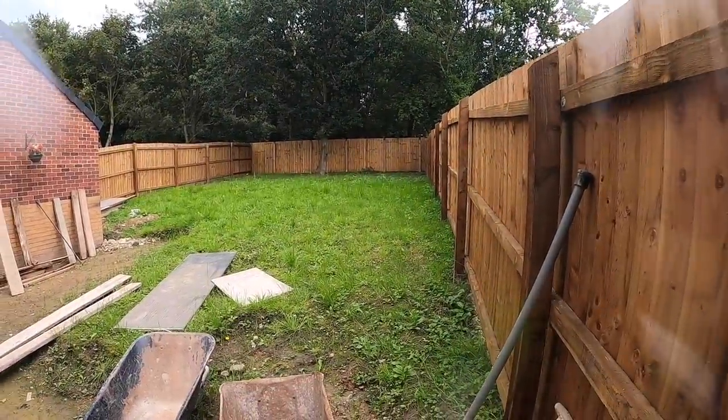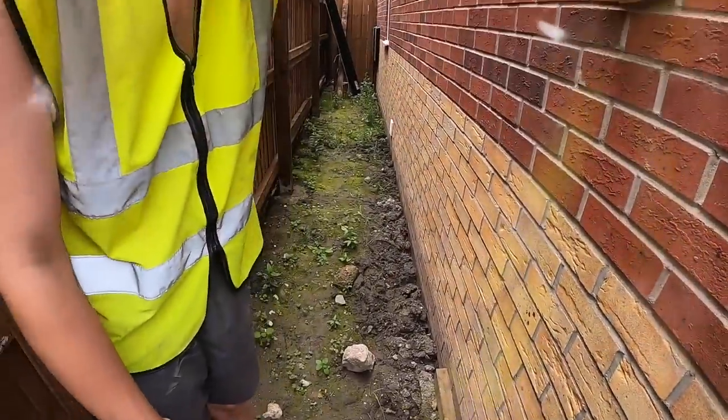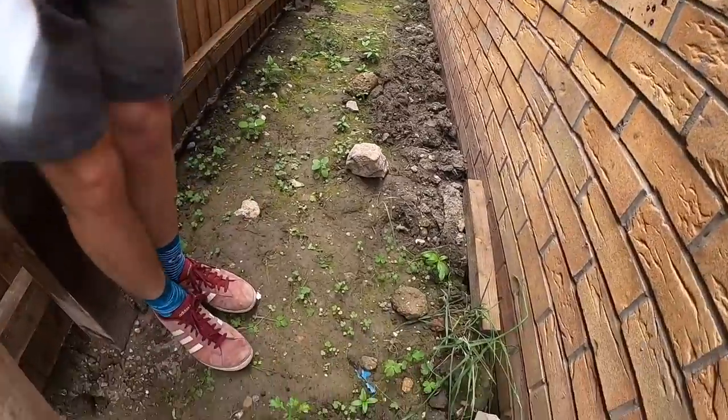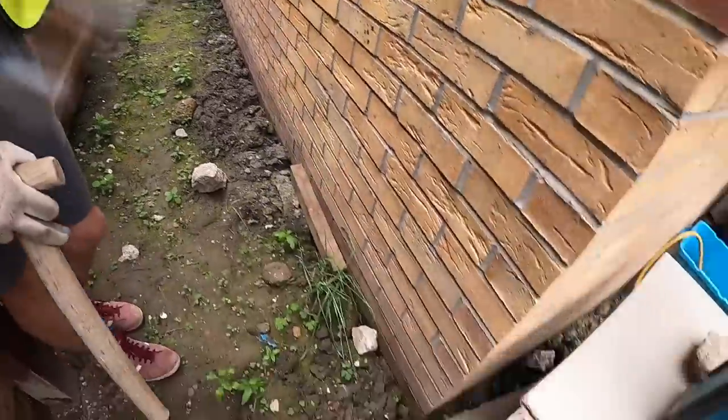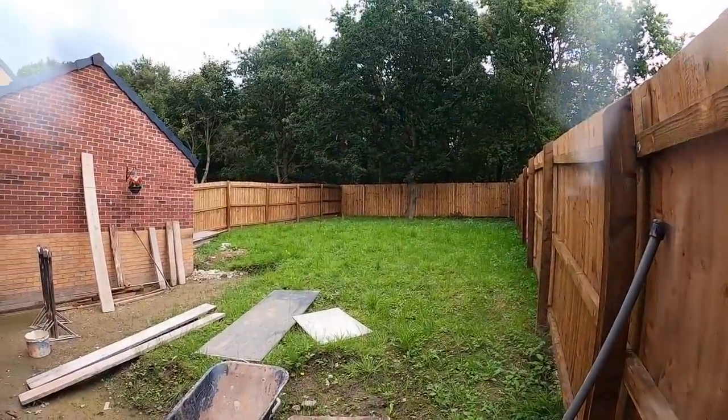Plan today is we're going to dig all this topsoil out of here that we didn't want. You could just put it in anyway without asking. Get rid of all this, chuck it up the garden, level it out.